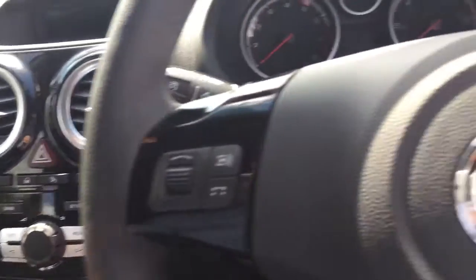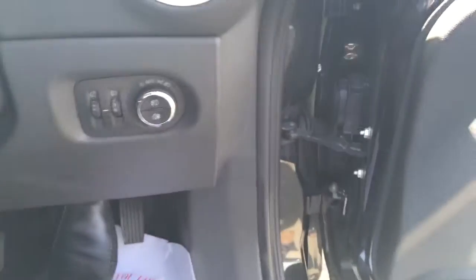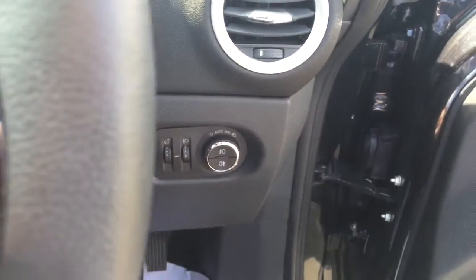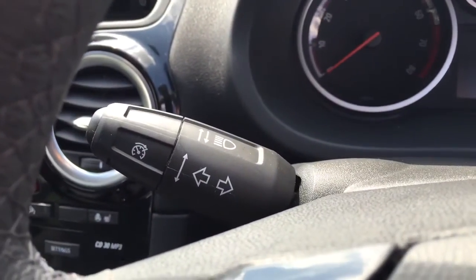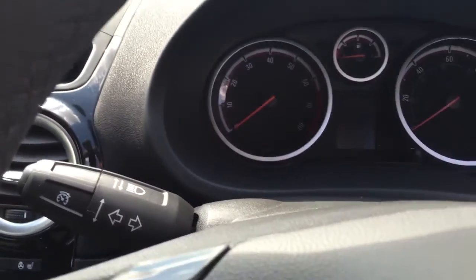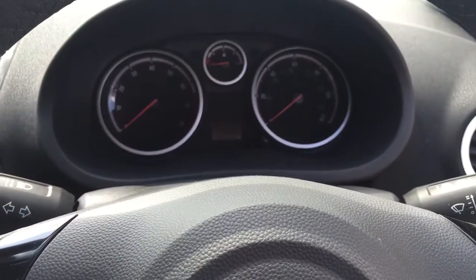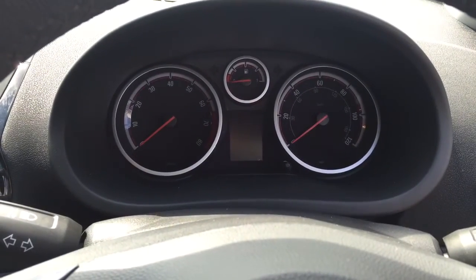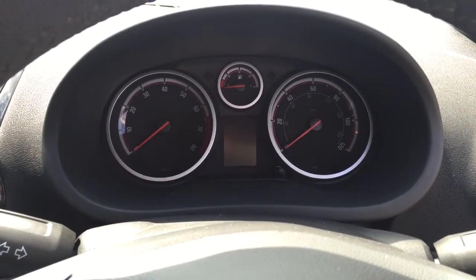On this model, we also have automatic lighting control, front and rear fog lights, and this model is also fitted with cruise control. This vehicle's done 15,405 miles. Let me tell you a bit about Network Q.